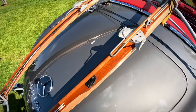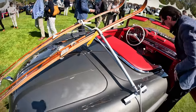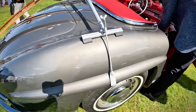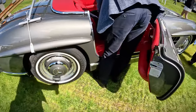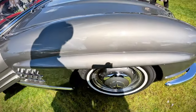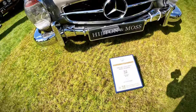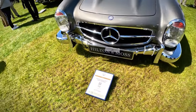So Hilton & Moss, the Mercedes-Benz brand, is one of the big parts of our restoration facility. We've had a relationship with Mercedes-Benz as a manufacturer for over 40 years now. This car was restored completely in-house, from the panel work to the paint work to the engine to the interior to the trim. The whole lot's done under one roof in our Bishopsthorpe UK facility.